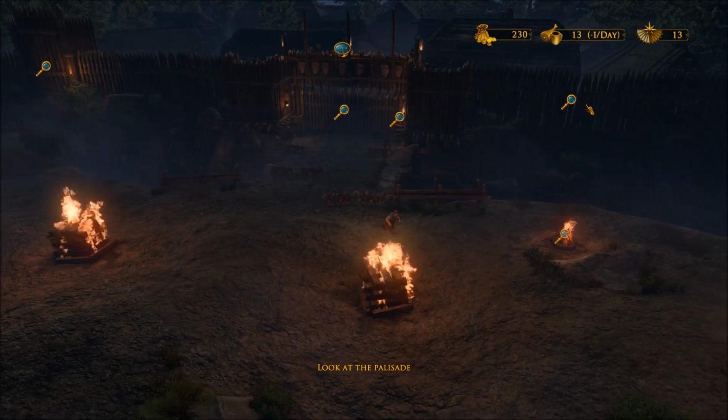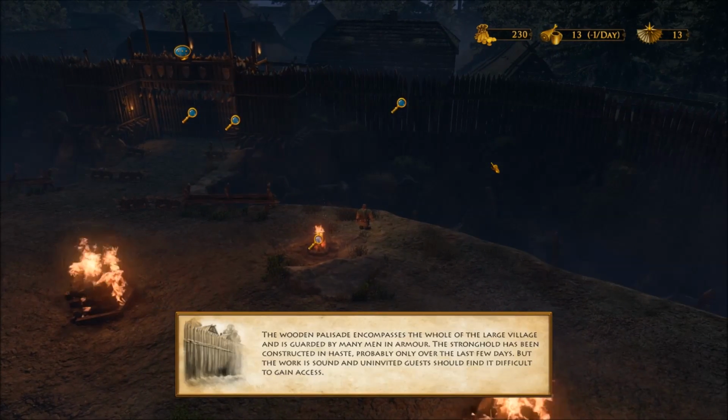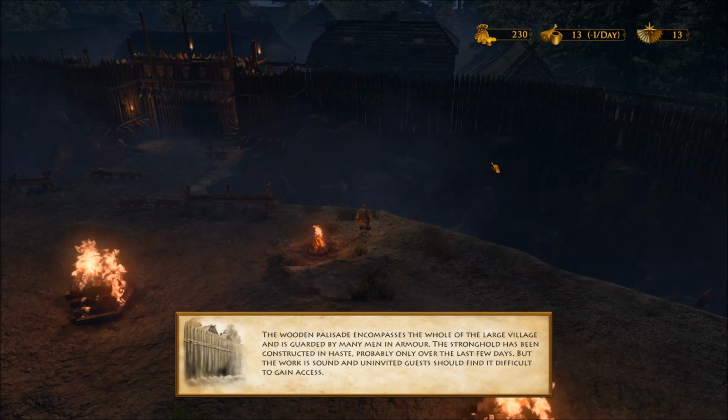I'm not sure what's going on there. We can look at the palisade on this side. Maybe it looks different, wooden too. The palisade encompasses the whole of the large village and is guarded by many men in armor. The stronghold has been constructed in haste, probably only over the last few days. But the work is sound, and uninvited guests should find it difficult to gain access.